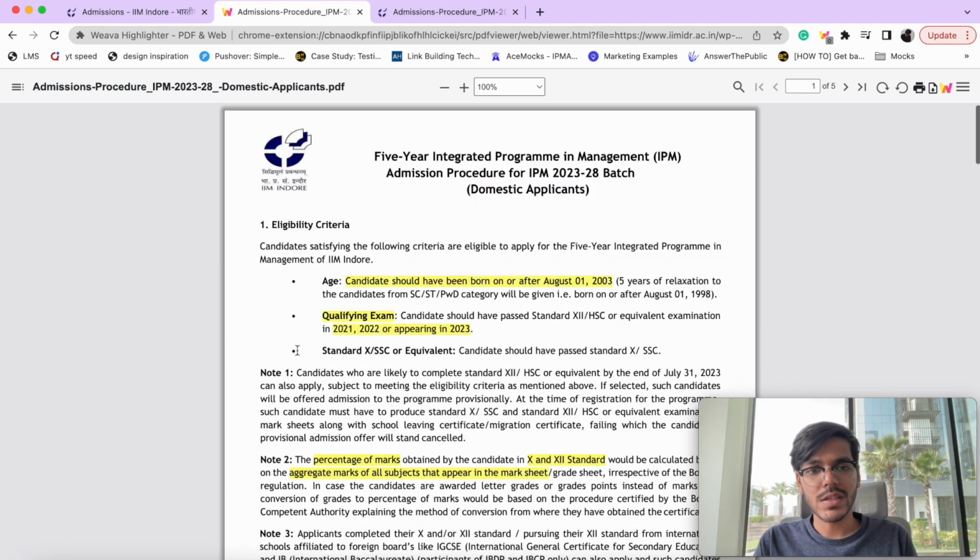In terms of your eligibility, you need to be born on or after August 1, 2003. There's a 5-year relaxation for SC, ST and PWD candidates. In terms of qualifying exam, you need to pass your class 10th and 12th exam. You need not have minimum 60% requirement over here, which was the case last year. You just need to pass your class 10th and 12th has to be done in the year 2021, 2022 or 2023.